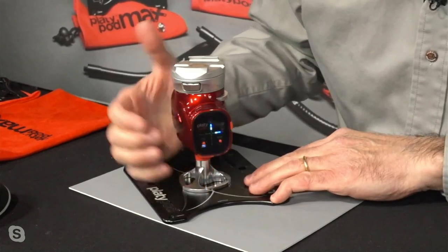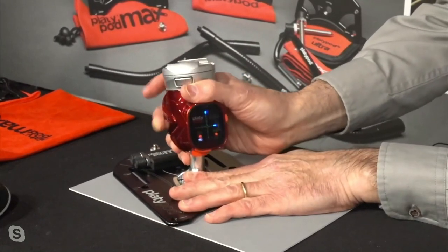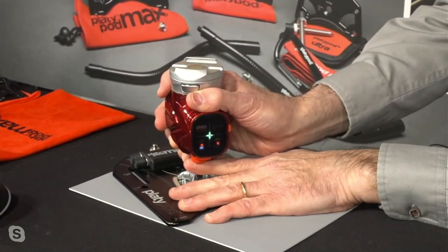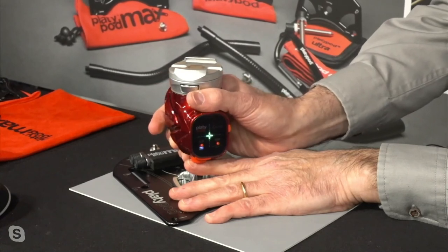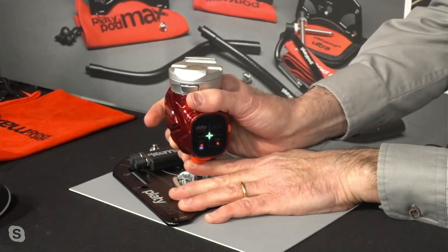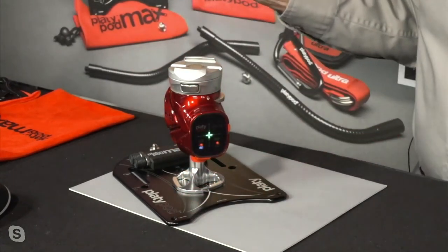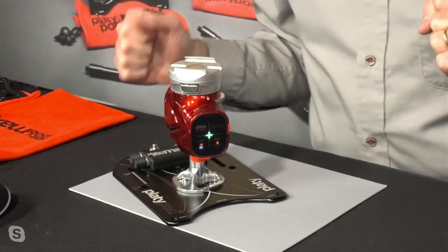And when you're ready to level, you just loosen your ball head. I'm doing this kind of backwards, so bear with me. And when you match up all four arrows, you are level horizontally and vertically, and as I tighten and close the Platyball, you can see it doesn't shift off that initial level.